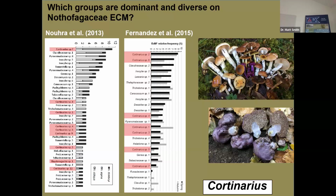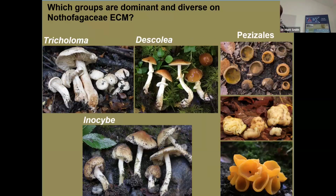And when you look below ground, you also see that these ones in red are all different Cortinarius species. So you can see that group is highly dominant in the system. You also see, because I love truffles, you find a lot of truffle-like Cortinarius, which is not something you find in the northern hemisphere. They're very rare. There's a handful of species, and then here it's like 35 species or something that are described.